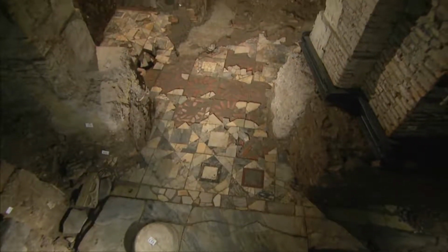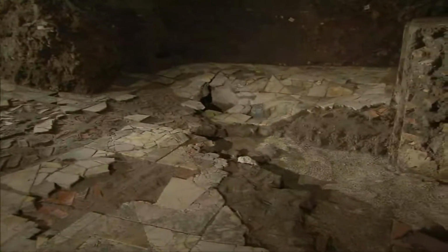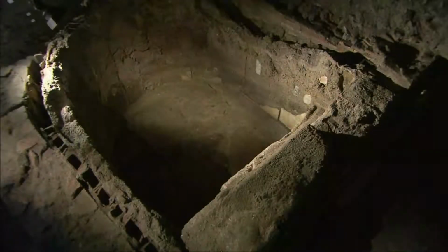This was once one of the most magnificent residences in ancient Rome. It was the home of an important public figure, a senator perhaps. Then suddenly it all disappeared. Archaeological digs have only recently brought to light the remains of this splendid residence. It was so splendid it included its own private thermal baths.